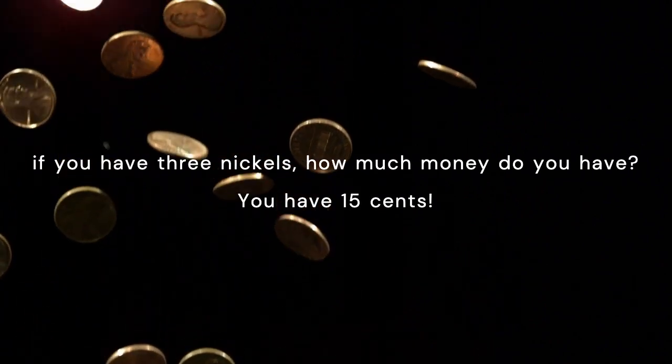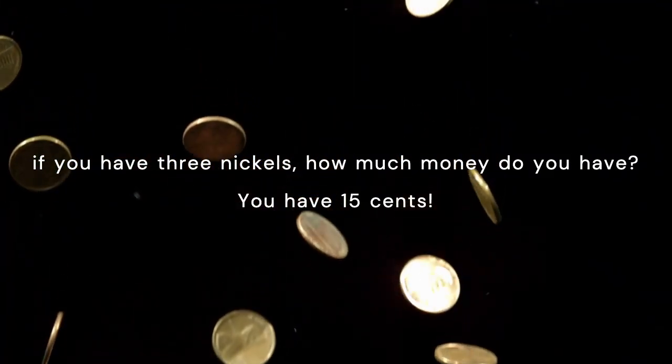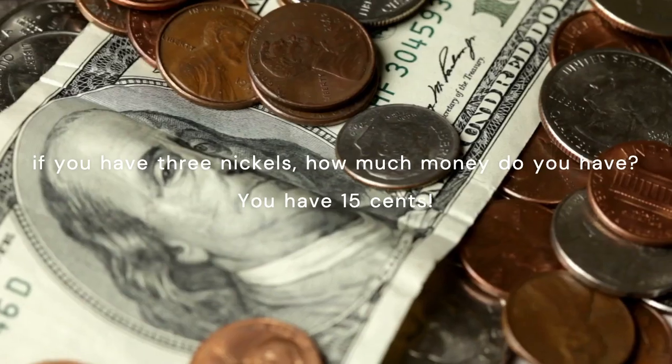To count coins, you need to add up their values. For example, if you have 3 nickels, how much money do you have? That's right, you have 15 cents.